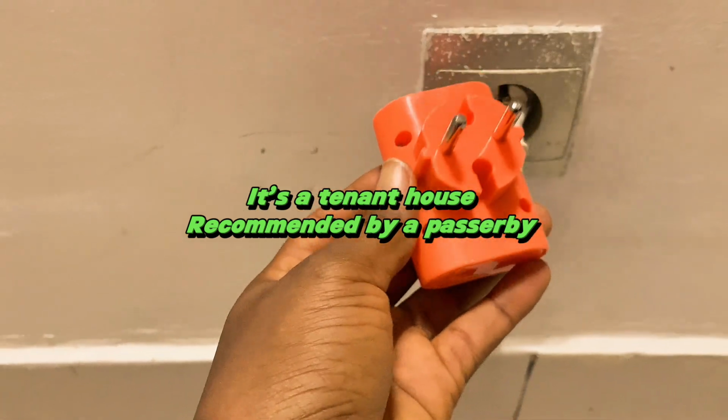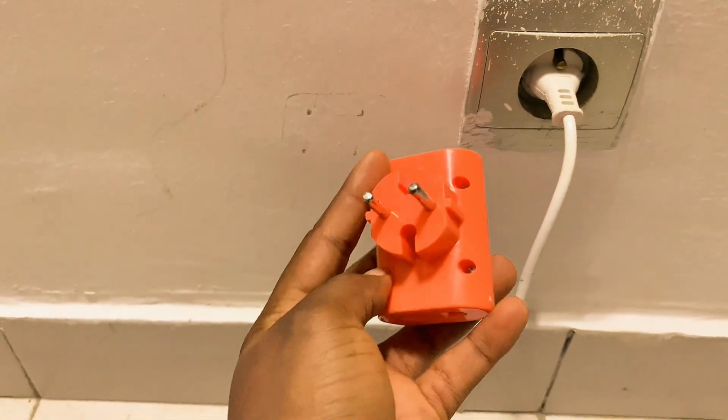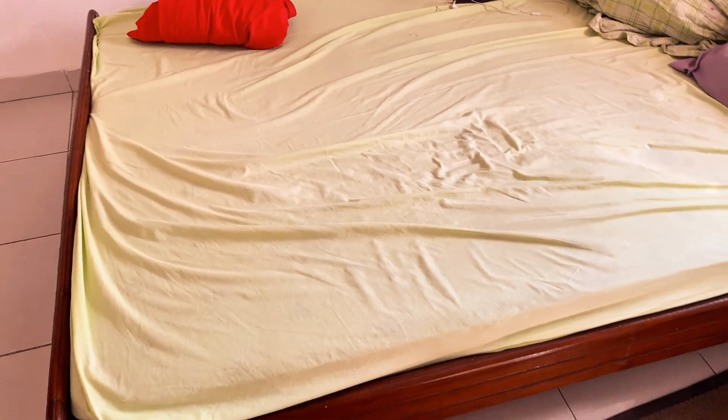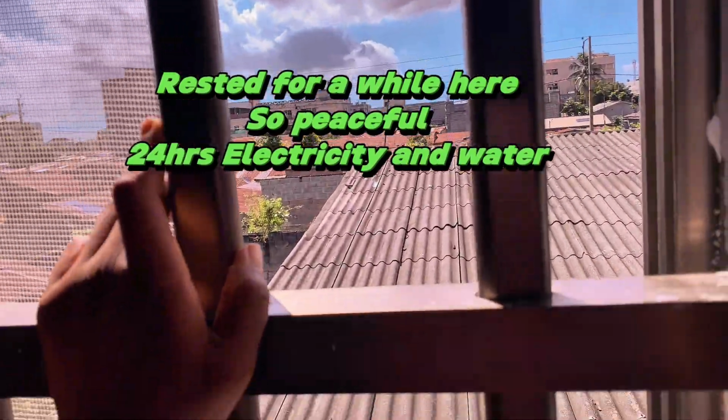So when I went there, I had to go back to buy this adapter because their electricity outlet is really funny. Just like this. So this is how the bed looks like, and this is actually my window side. I was actually admiring the structure of their house. It was so beautiful, and I like the iron they use around their window. It is so nice. So this is actually where I rested for a while, and funny thing, we have 24 hours electricity and the water is clean.